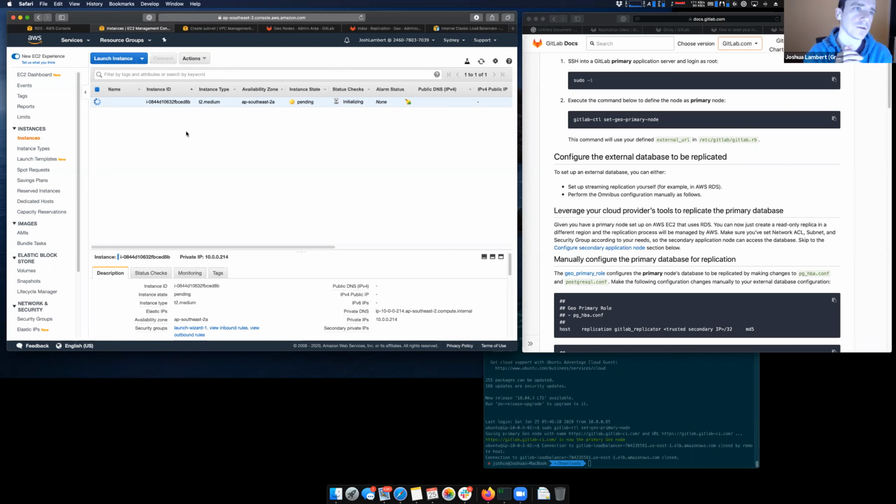Now, since we're not going to do a load balancer, we can also take advantage of our Let's Encrypt support. So that'll make things much easier rather than having to deal with the whole multi-hour Amazon validation process. So once this thing pops up, it'll be good to go.